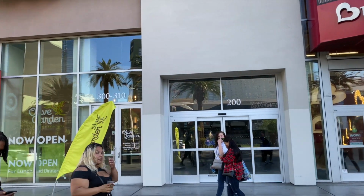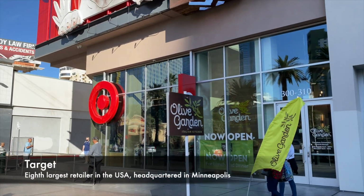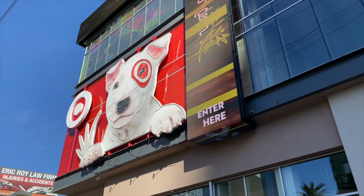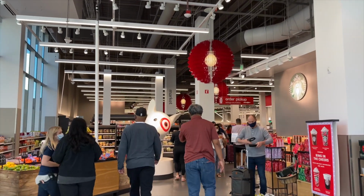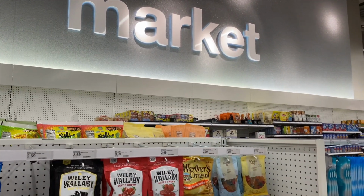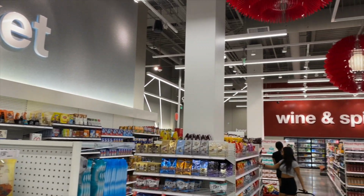On the northernmost end of Showcase Mall is the Strip's first and only Target retail store. It's a small format store, just 20,000 square feet, that opened in August of 2020. The store features a Starbucks, fresh groceries, wine and spirits, and some clothing as well.